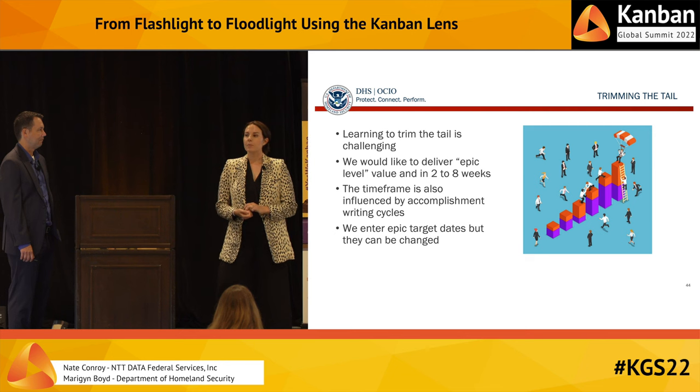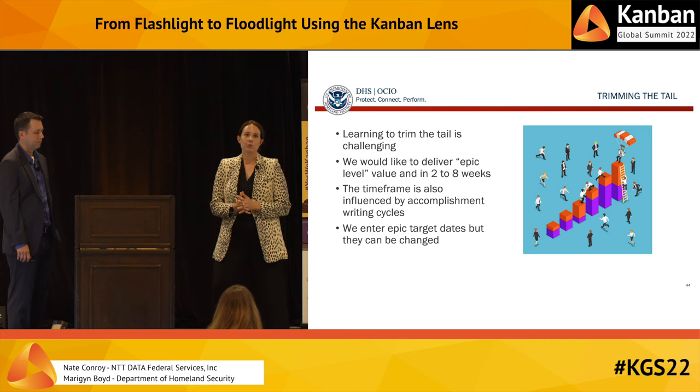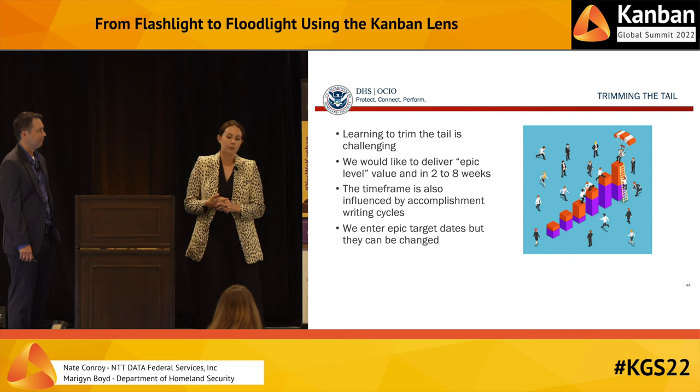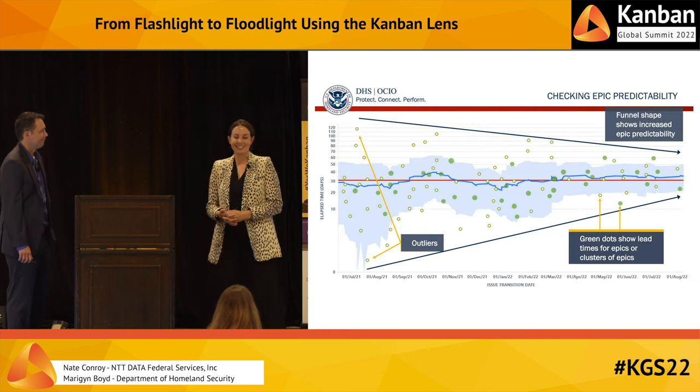And sometimes it means starting a new epic for that same customer team. Taking some of those good ideas and putting them into a different epic, because it's just not the most important thing that the team needs to focus on now. So by trimming the tail and closing out those epics, we're able to stay focused and we're ready to pivot to new work when teams come to us with pressing problems or opportunities.